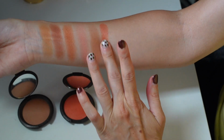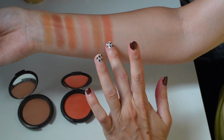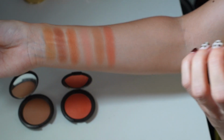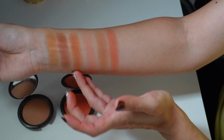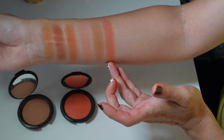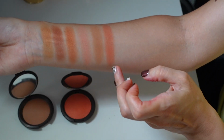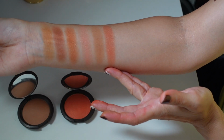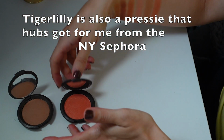And then we have the shade Tiger Lily, which is just so special to me because while a lot of my other corals lean very much into the pink undertones, this one actually leans into a true tangerine color. And you can see that it's different from the one from Suqqu, which is also a tangerine orange, because this one is more orange. This one still has a little bit of those corally, reddy, pinky undertones to it, but it is also still very strongly orange. So I do find that this blush has an absolute unique spot in my collection. I love it, and I will never declutter it because it's just so special to me.